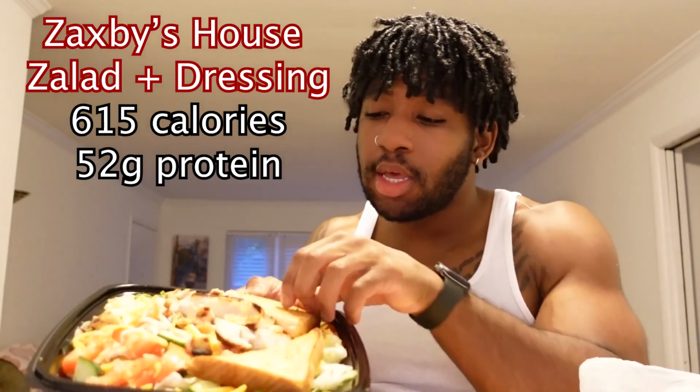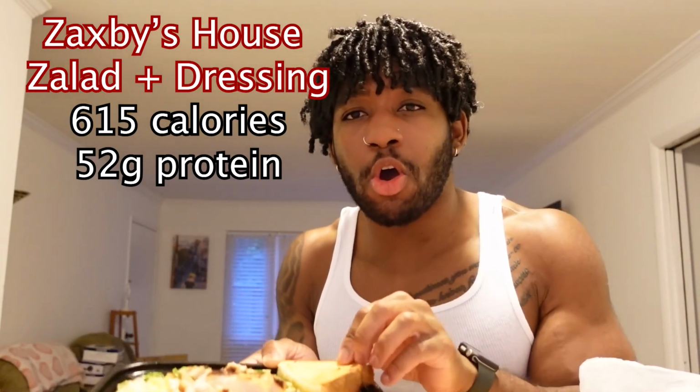the salad from Zaxby's, you know, a good little house salad. And it comes with bread for some extra carbs, but you can discard that if that doesn't fit in your macros. Anyway, we about to dig into this. Oh yeah, so I get the light vinaigrette dressing. This has the lowest calorie sauce there is. The Thousand Island is my favorite, but if we focusing on calorie intake, then light vinaigrette will be the best option.